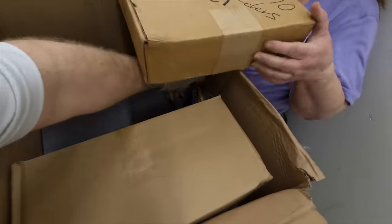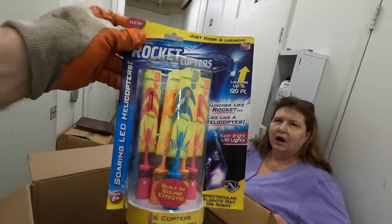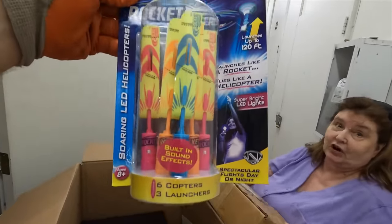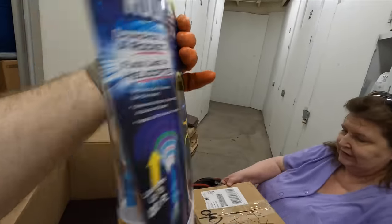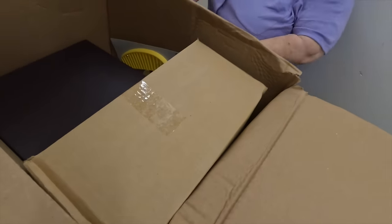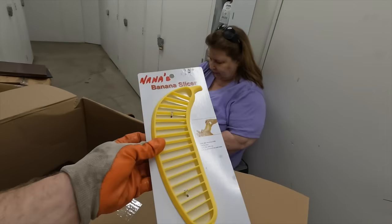Ooh, what is this? Oh, those are darts. The kids will love those. Those are rockets. Your dad and I used to play darts all the time. Yeah, this is as seen on TV. We were dart players. We had our family room made into a big dart room.